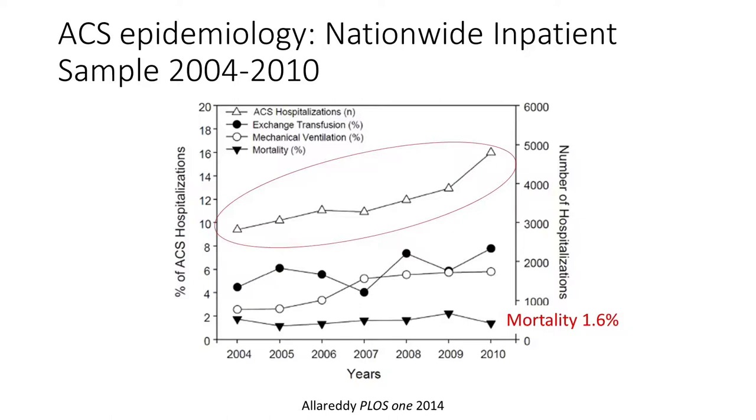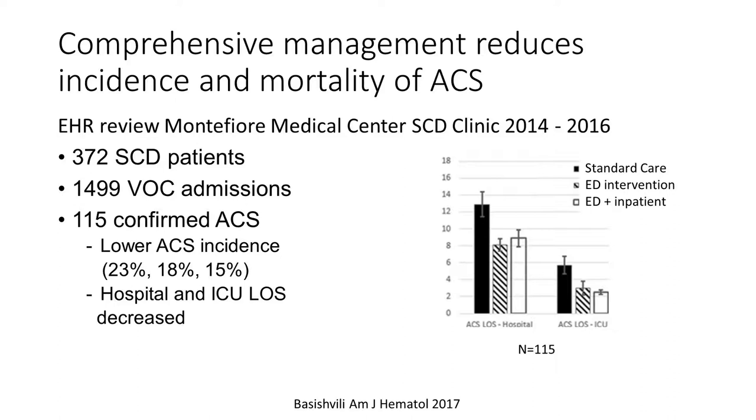Again, because it's billing code data, it's a little bit of a caveat, but now we can look at a study from Bashishvili and Katerina Maniti that looked at comprehensive management and how that reduced the incidence and mortality of acute chest syndrome. Importantly, they did a thorough medical record review to identify that these were confirmed cases of acute chest. Now I'll get into the limitations that we have with what the definition is, but this was a thorough effort as they began the comprehensive sickle cell care center in the Montefiore Medical Center to show that an improvement of education intervention in outpatient during ED visits and then during ED and inpatient visits improved acute chest length of stay and also ICU length of stay.